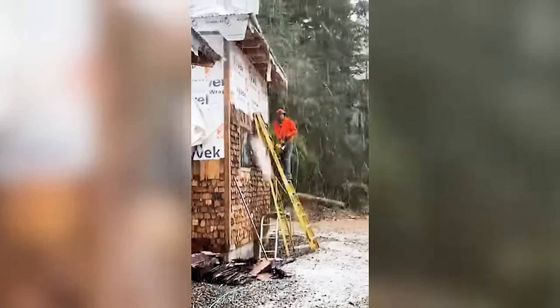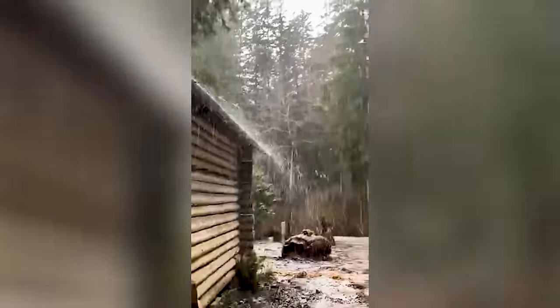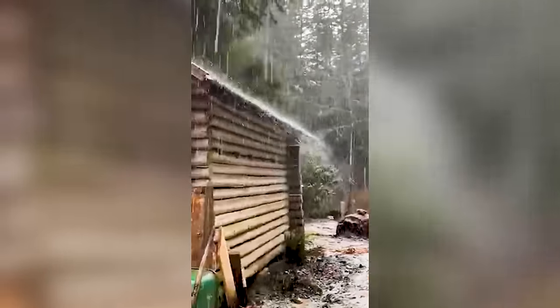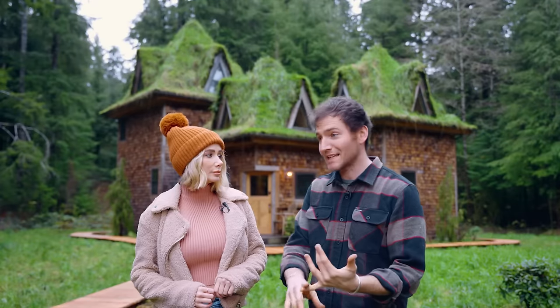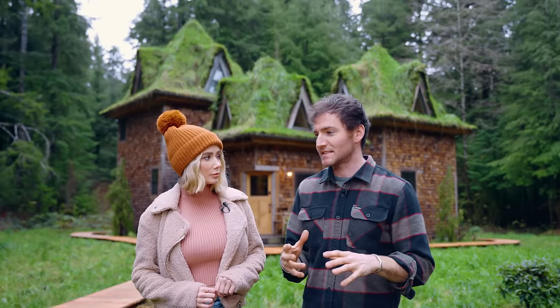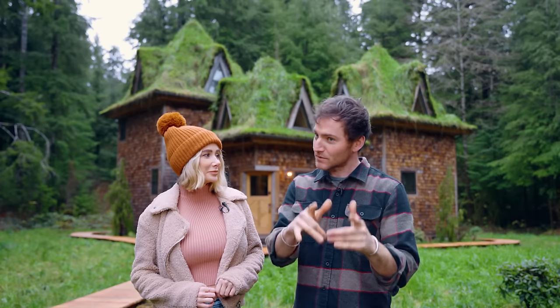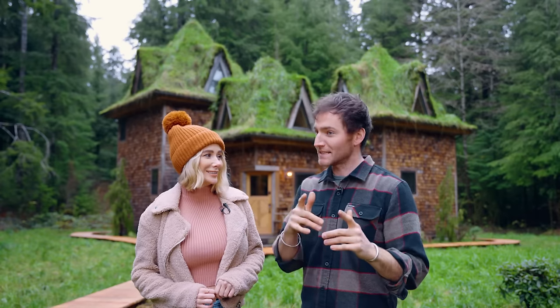But that being said, once we got the roof on, got it all dried in, as they say, then the glory work came in, but the glory work was also challenging. My knees are killing me.